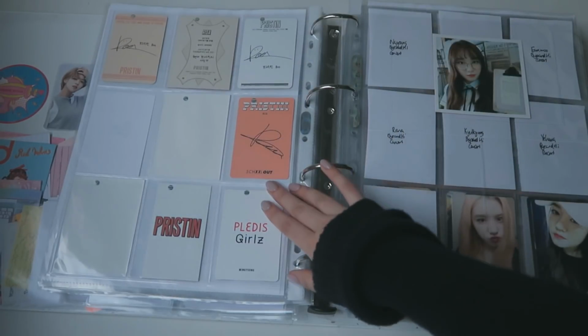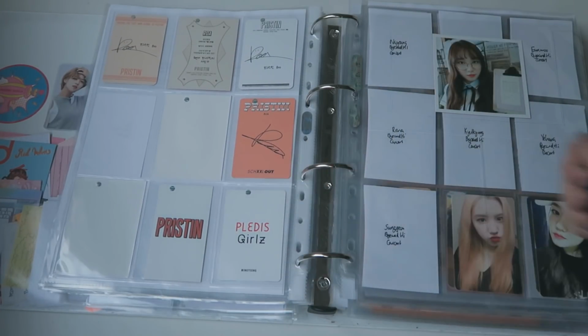And I think I'll have to make a new one for the Preston V photo cards because I did buy 6 copies. I'm not a person to buy loads of copies for albums, but in these cases I think it's necessary since I really love the groups.